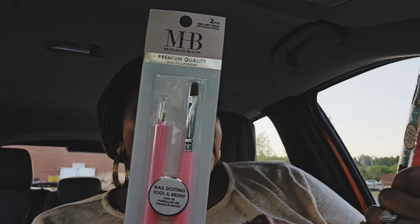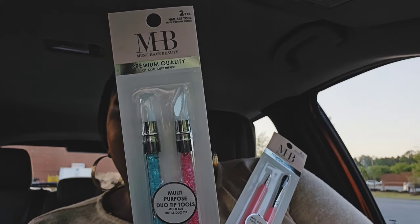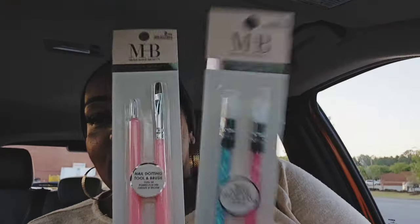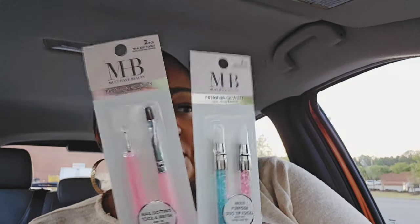This says the same thing, y'all. This one is for designs. Create patterns, flowers, swirls, dots, and fine detail by using the four different ends of the nail art tool. Well, it says that on this as well, but I just got them. If you do your nails at home, this is just good to put in your nail stash.